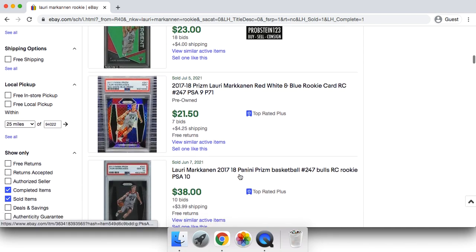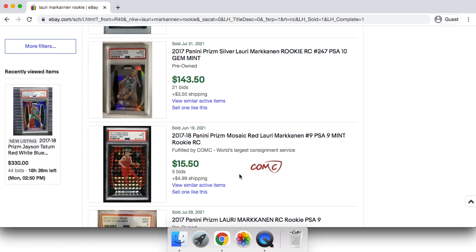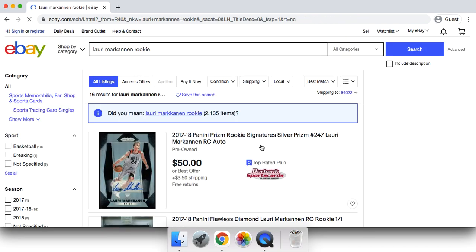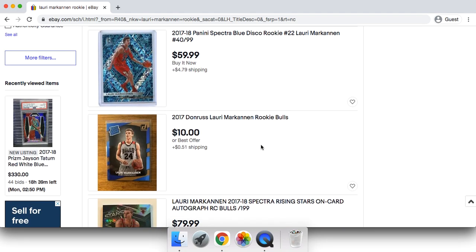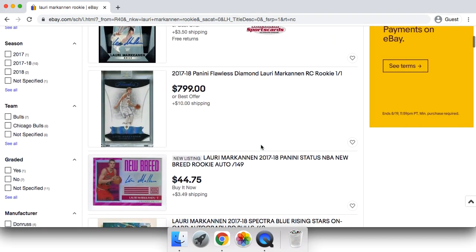Just overall, I really love Lauri Markkanen, and I think he's going to be a great asset to the next team that he moves on to. And if he does end up moving to a team that has a chance to make some noise, or is in a bigger market, or has a chance to win, he will definitely get recognized on a national level very fast, possibly even a global level really fast. So I think his cards are good to snag up right now.